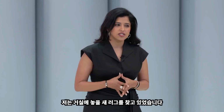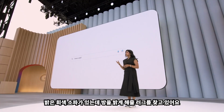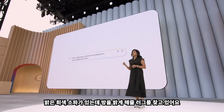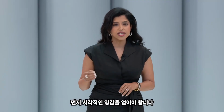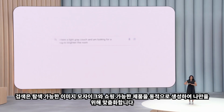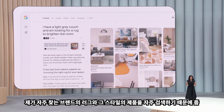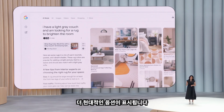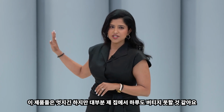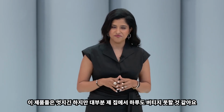So I have been on the hunt for a new rug for my living room. I'll say, I have a light gray couch, and I'm looking for a rug to brighten the room. What I need first is visual inspiration. Search dynamically generates a browsable mosaic of images and some shoppable products personalized just for me. I see rugs from some of my go-to brands and some more modern options, since I often search for things in that style. Now, these are nice, but I know most of them wouldn't survive a day in my home.